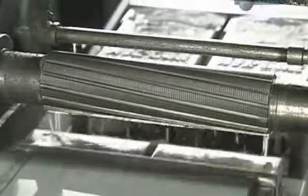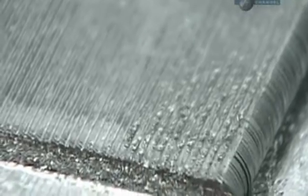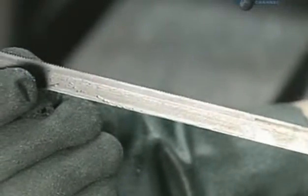This hacksaw model has a 24-point blade. There are 24 teeth every 2.5 centimeters. A brush is used to remove any metal residue. The quality control department inspects each blade for flaws. Then it's off to the next phase.